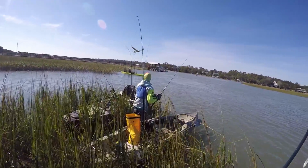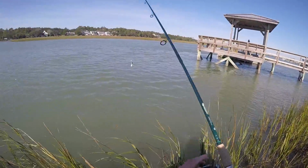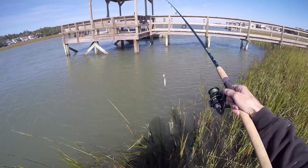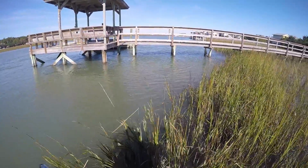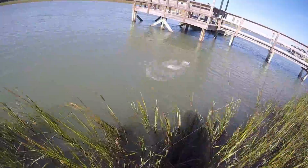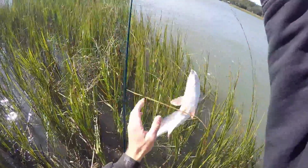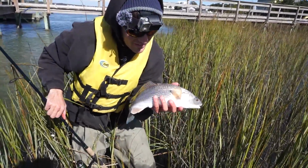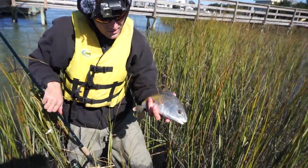Look at that bird. He's coming close. There's a fish. That's a red. Oh, it's a little red. Little red. Yeah. First little red right there. Right there. Beautiful little red. Not giant, but I'll take it. Nice fish. Okay, I guess we'll get them back.